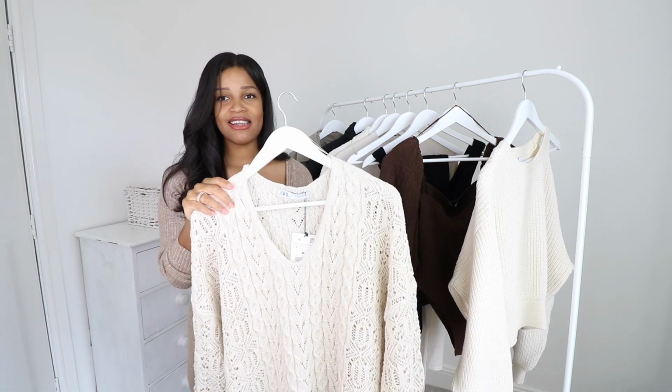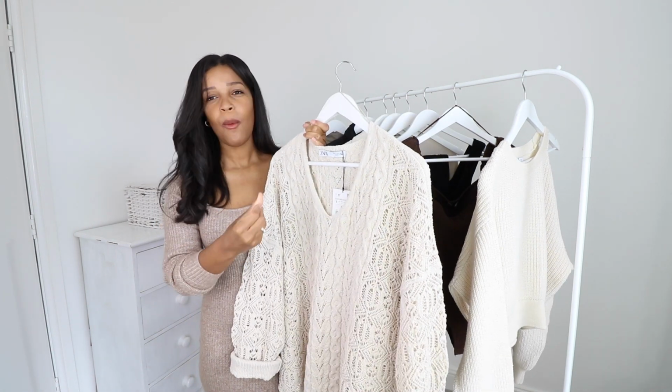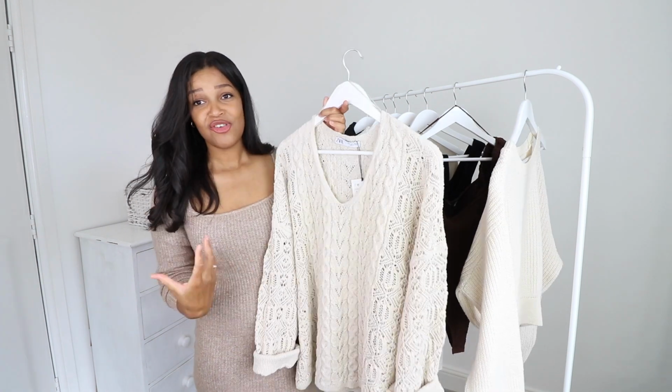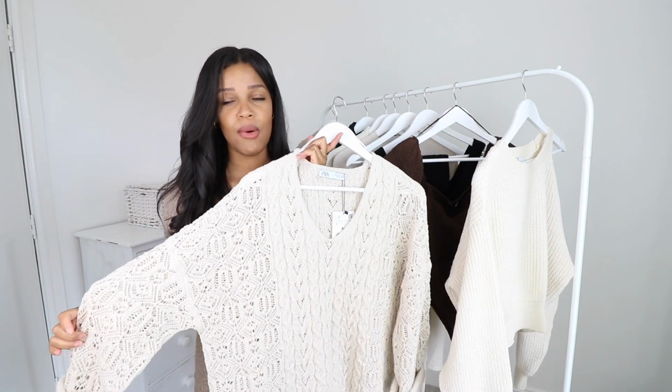What I love about knits like this from Zara is that I feel like they look so much more expensive than they are, where they've got that kind of delicate feel to them. This was $29.99, which I just think is such a good price for a piece like this. Obviously this is the type of thing you can wear a multitude of ways.